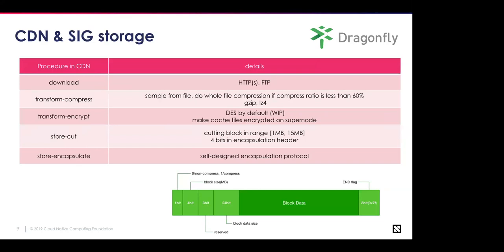I got two questions. The first one is, how do you version this scheme? The second question is, you give 24 bits for the block data size, but you only give 4 bits for the total size. It looks like the 24 bits can express more than 15 megabytes, I believe.